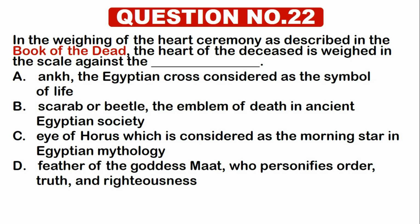Again, in the weighing of the heart ceremony, as described in the Book of the Dead, the heart of the deceased is weighed in the scale against the A. Ankh, the Egyptian cross considered as the symbol of life. B. Scarab or beetle, the emblem of death in ancient Egyptian society. C. Eye of Horus, which is considered as the morning star in Egyptian mythology. D. Feather of the goddess Ma'at, who personifies order, truth, and righteousness. The correct answer is letter D, feather of the goddess Ma'at, who personifies order, truth, and righteousness.